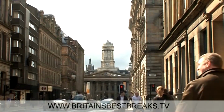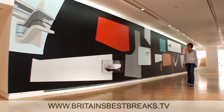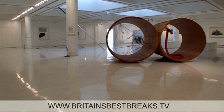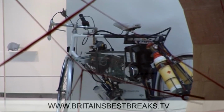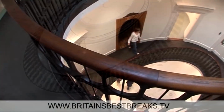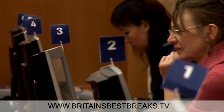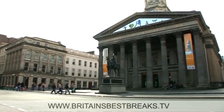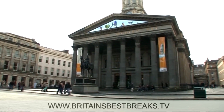Standing elegantly in the heart of Glasgow is the second most visited gallery of modern art outside London. The art exhibited here includes a wide range of work from conceptual Scottish artists such as David Mach to paintings and sculpture from around the world. Since opening in 1996, this building has enthralled and inspired several million visitors, and you can even check your email. This is one of Glasgow's cultural gems, and admission is free.